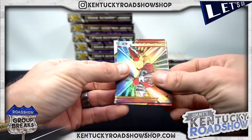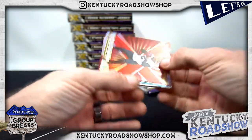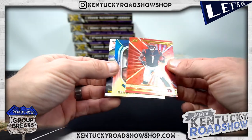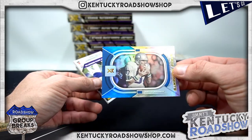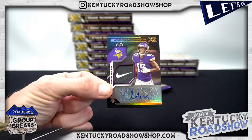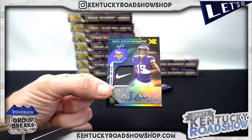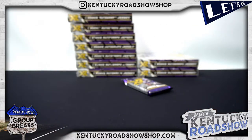Dwayne Eskridge. Raheem. Mahomes. Jameis Winston. Ja'Marr Chase to 249. To 99, Steve Largent. And that is a 101. Hamir Smith-Marset. Vikings. Jerry B. Very nice. Congrats on that.